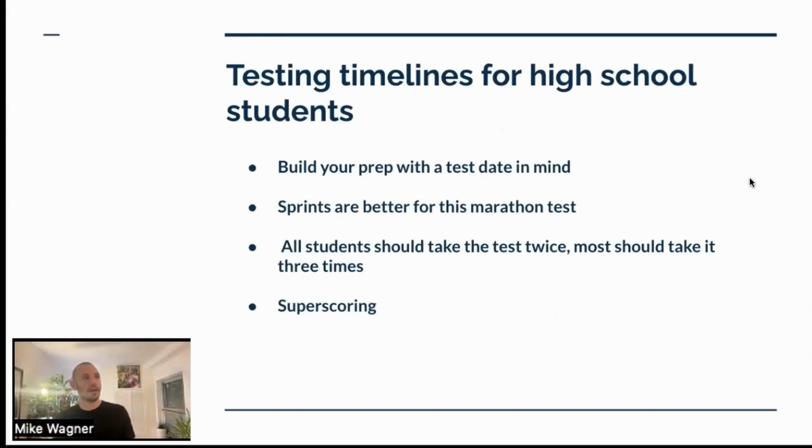So, timeline. I'm never happy to hear when I get a new student that's been working with someone for the last 9 months and it just hasn't worked out. Can you take them for the test that's in like 6 months? This is not something to prep for an entire year. You want to pick a date and then backtrack about 3 months from there and really start trying for that first test.